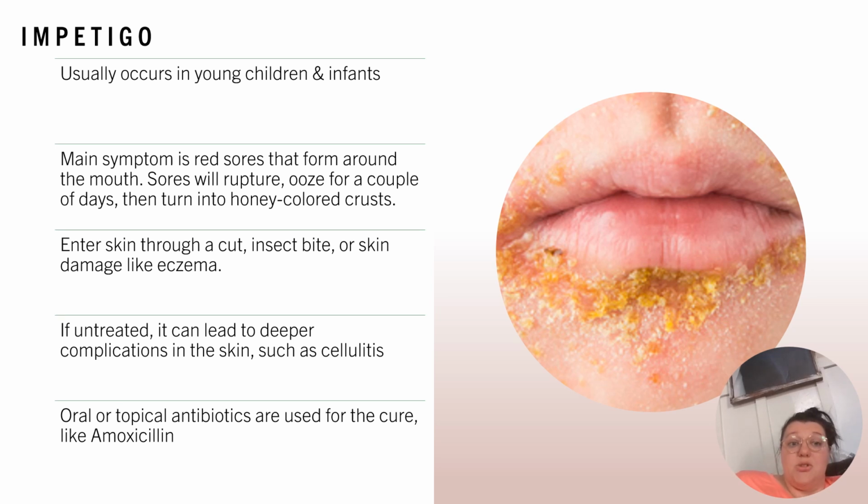Impetigo. This usually occurs in young children and infants. The main symptom is those red sores that will form around the mouth. These sores will rupture and ooze for a couple of days, and then they'll turn into those honey-colored crusts that you'll see in the picture.